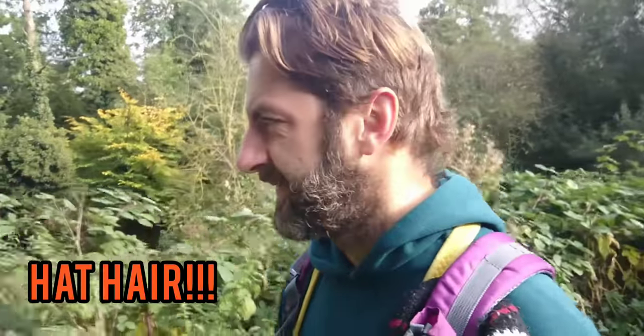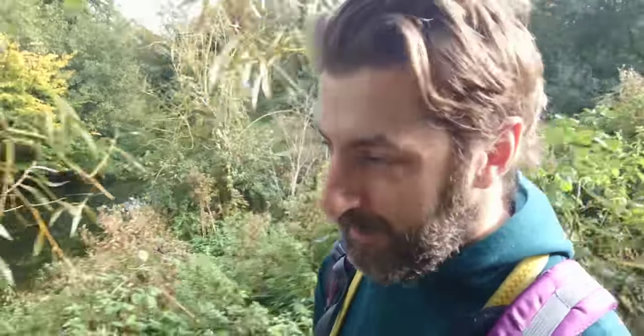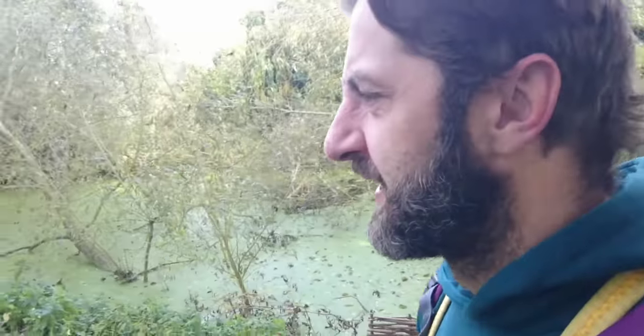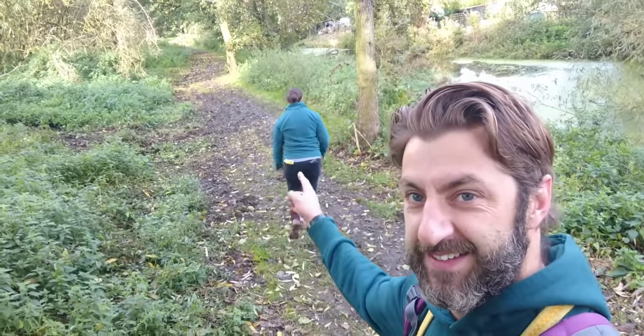Washy down here, but we're starting to get glimpses of the river. To be honest, it's been the only thing to look at, so ooh, that's a nice looking bog. So, see you on the other side.